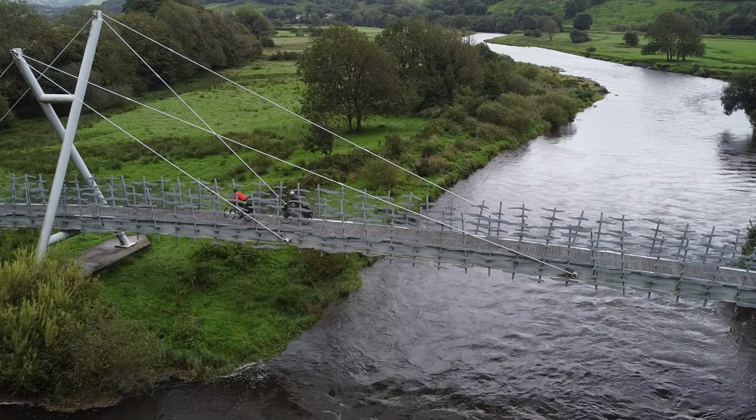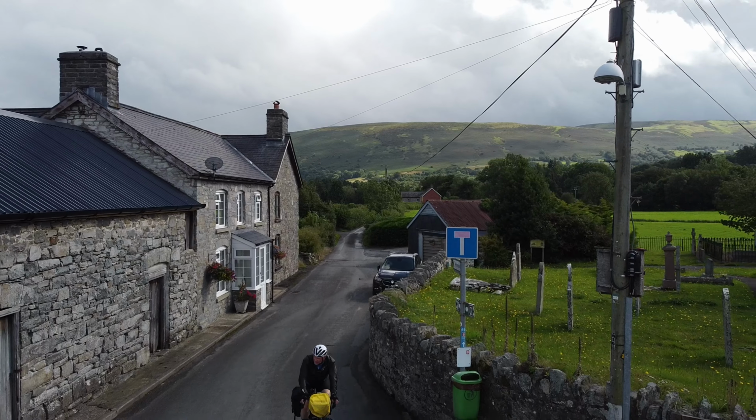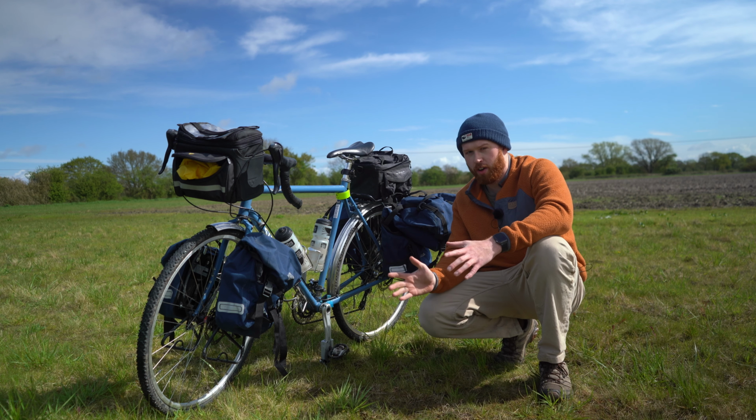If you're going all over the world, it's nice to know that you're covered for all eventualities. There's nothing worse than having a wet back, wet arse and wet feet from the front wheel. Another pro of having a touring bike is they tend to come with a very wide range of gears.